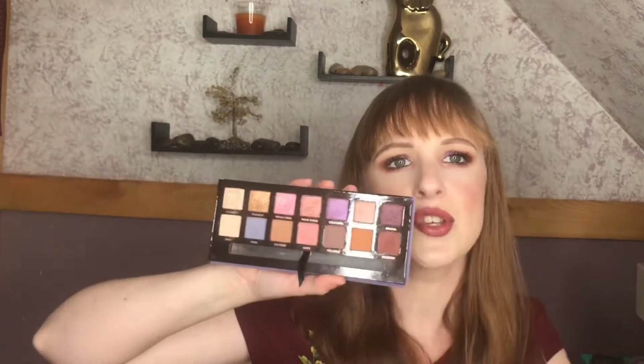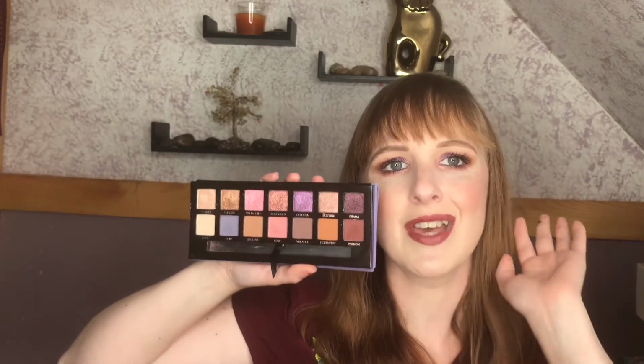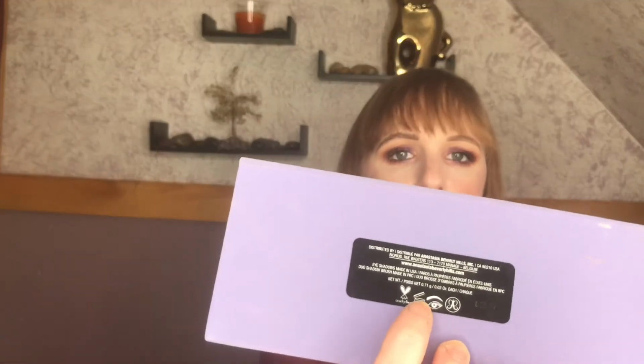Obviously this is cruelty free, or else I would not be reviewing it. It is also not vegan. Some of Anastasia Beverly Hills products are vegan. This is one that is not. On the back it says that it is net weight of 0.71 grams / 0.02 ounces each. It also says that there is a 18-month shelf life on this once you open it.